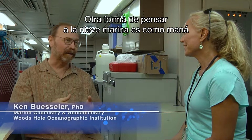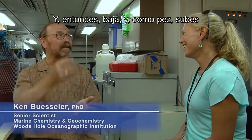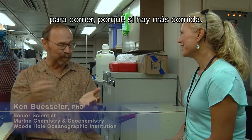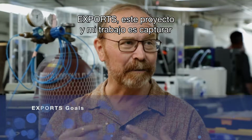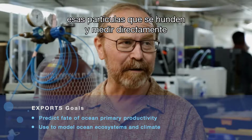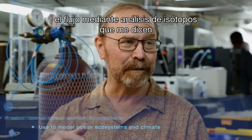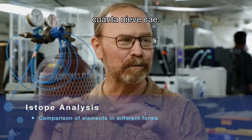Another way to think of marine snow is like manna from heaven, right? If you're an animal, you need to eat this stuff. And so it's coming down, and you come up with efficient ways to eat stuff. There's more food, more things grow, right? That's how ecosystems work. Exports, this project, and my role is to capture those particles as they're sinking, and either measure directly what they're made out of, or indirectly measure the flow by doing isotope analyses that tell me something about how much snow is falling.